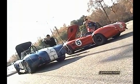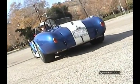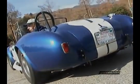Rear end is a Salisbury, which is the stock rear end that it came with, and it's running 354 gears, which will allow the car to go about 165 miles an hour. Change the rear end gears, and the car will do 185.